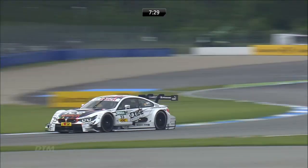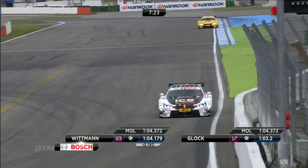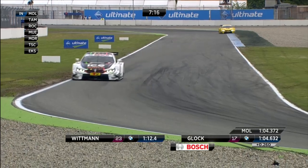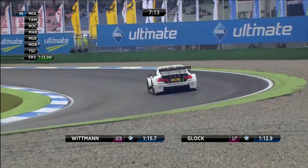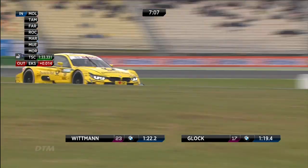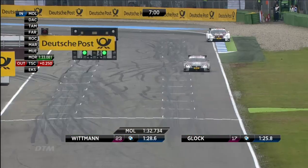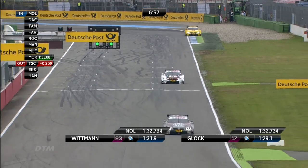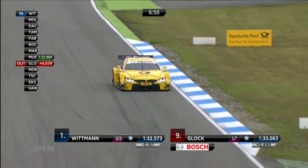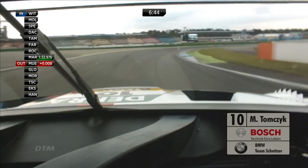Yes, Marco Wittmann with the Ice Watch livery adorning the BMW, and keeping our eyes on Marco Wittmann. Also got the clock up on Timo Glock as well. BMW M4 DTM, absolutely beautiful looking car. And there's Marco then, and crosses the line now with a 1:32.573. Timo with a 1:33.063. So Marco Wittmann, who looked really quick in Q1, is now on top.